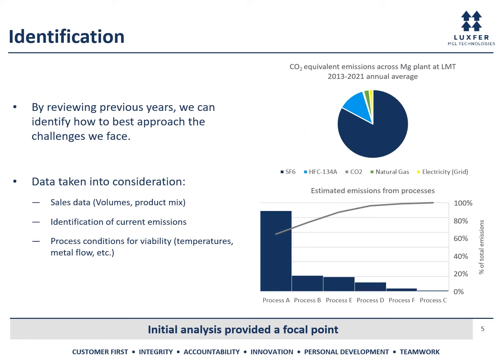The first step towards reducing our CO2 footprint was to identify the source of emissions. By reviewing previous years, we identified the best approach to the challenges we face. As can be seen on the top right hand graph, the primary source of emissions comes from legacy SF6 usage. The secondary source of emissions comes from R134A usage, which was originally implemented to replace SF6.